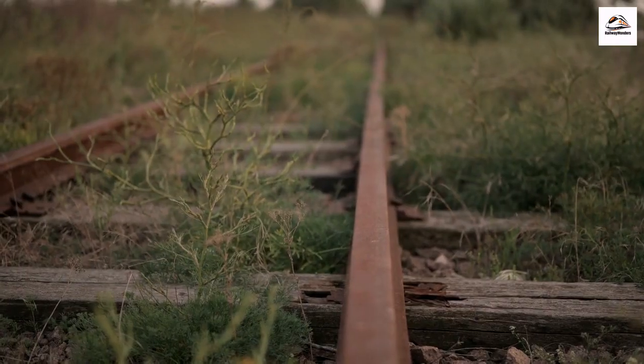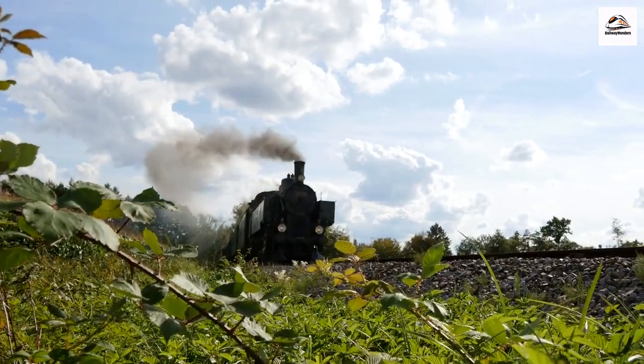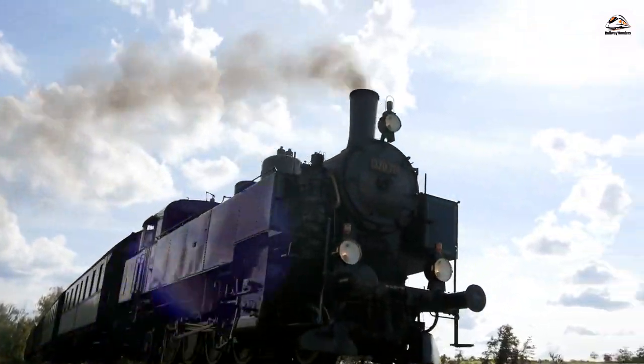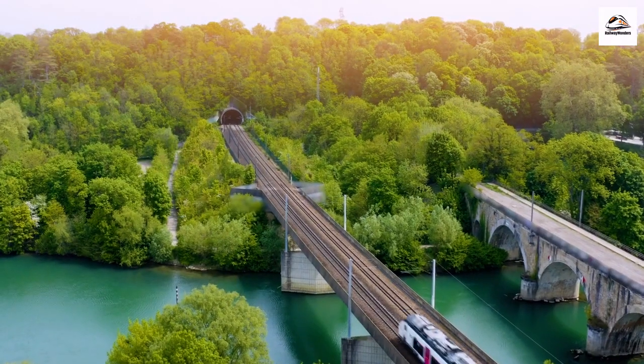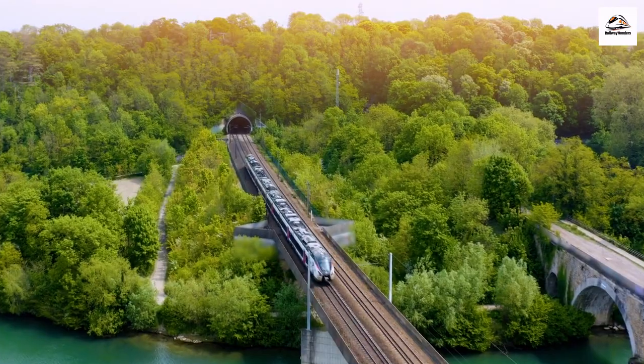For history buffs, the Mackay Country Trail is a hidden gem. This trail takes you on a historical journey through the lands once ruled by the Clan Mackay. Explore ancient ruins, castles, and landmarks that tell the story of this proud clan.